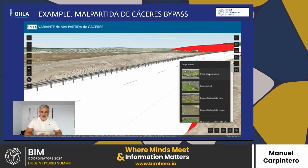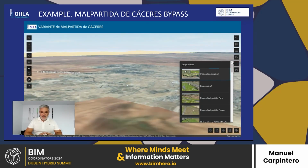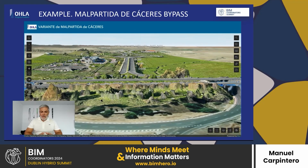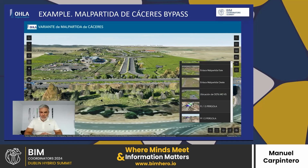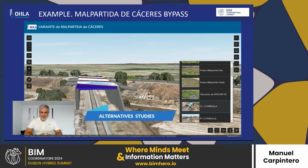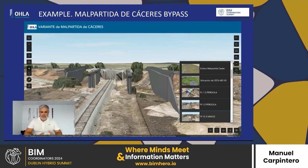In here we have the three topics that we were talking about: drones, GIS, and BIM. We have the GIS database, and here we have all the possibility to consult all the field data, all the database that we also have in BIM 360 or ACC, and in here we have the possibility to do alternatives, for example, studies of alternatives for structures.